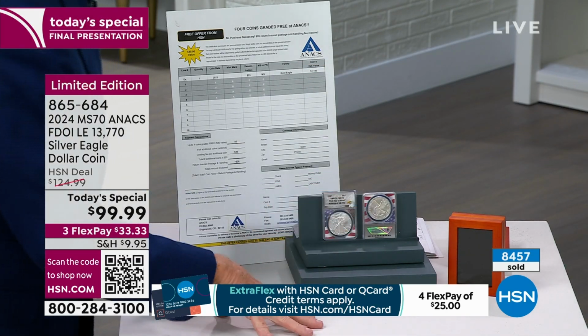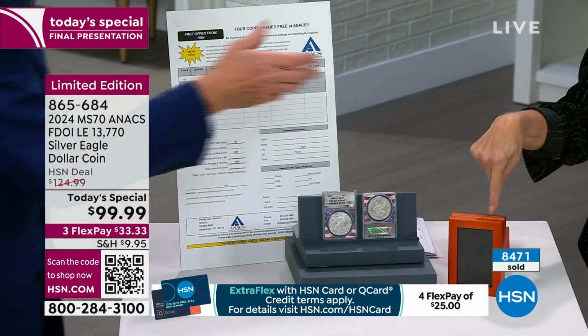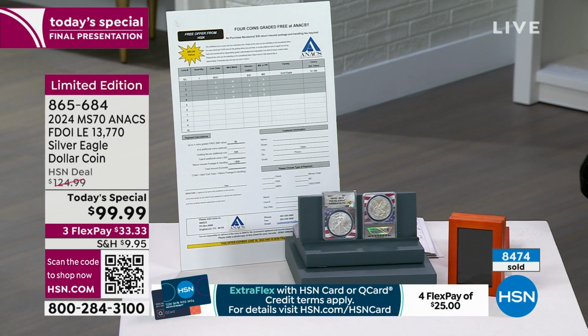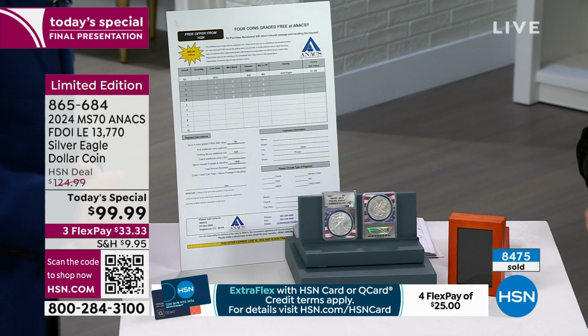Well, this coin is exclusive to us here at HSN, so nobody can do that anyway. But let's make that any coin. NGC, PCGS, it doesn't matter. Mint State 70, first day of issue. First of all, that coin's going to be $110, which we have online right now. There are no NGC grading certificates, no PCGS, nobody can do this offer other than us right here, right now. There's no grading certificate, no red oak presentation box, no trio of this out there anywhere in the marketplace for $99.95. Whether it be NGC, PCGS, or ANACS, it does not matter.